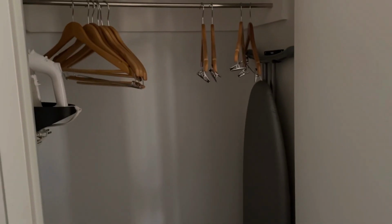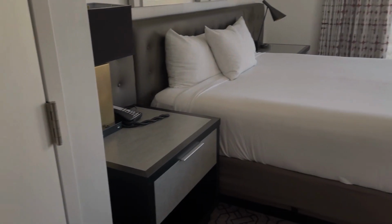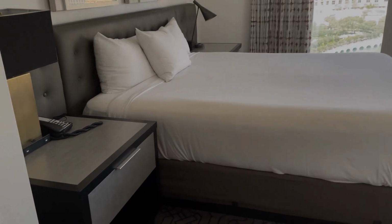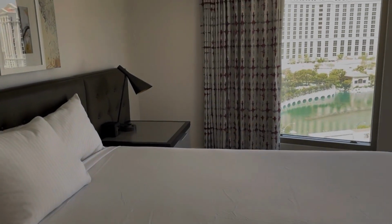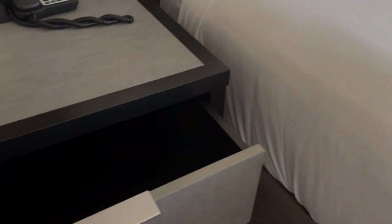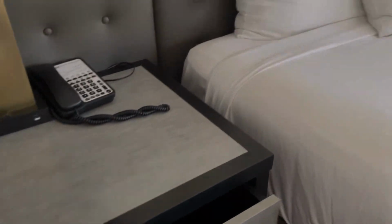All right, and then here's closet number 2. So pretty good amount of closet space when you put the two together. And then you have the king bed. Nothing unusual. You do have some drawer space here.